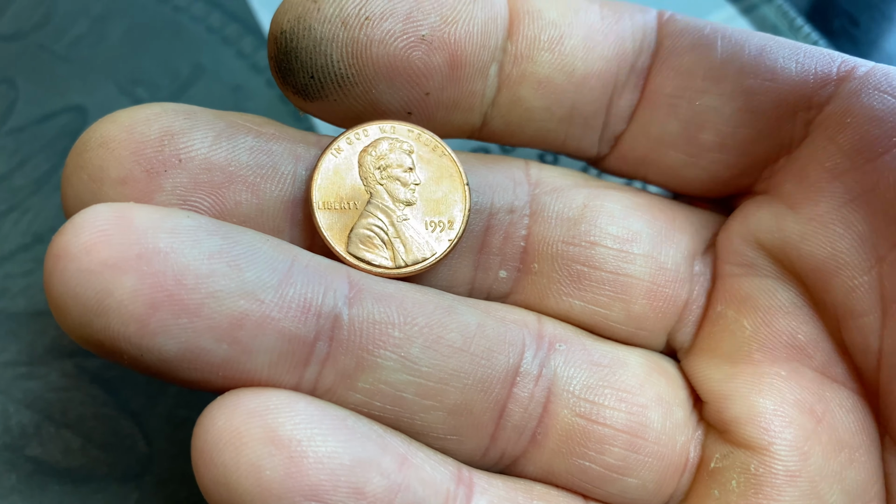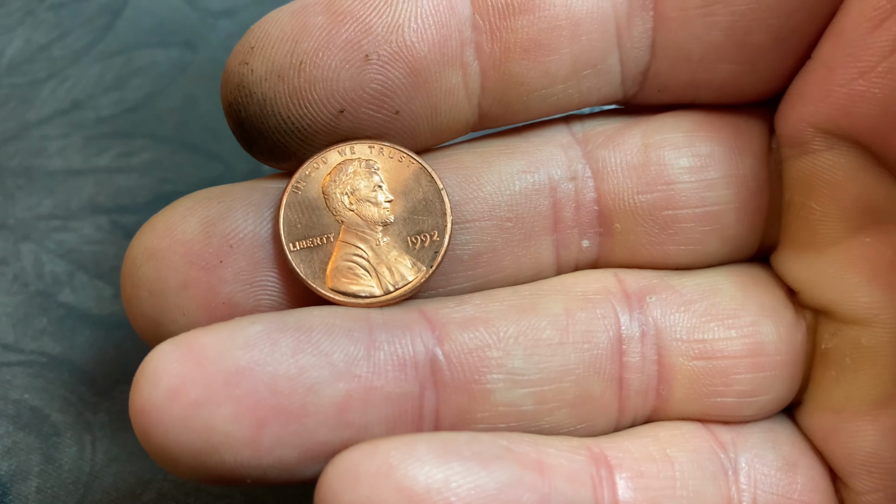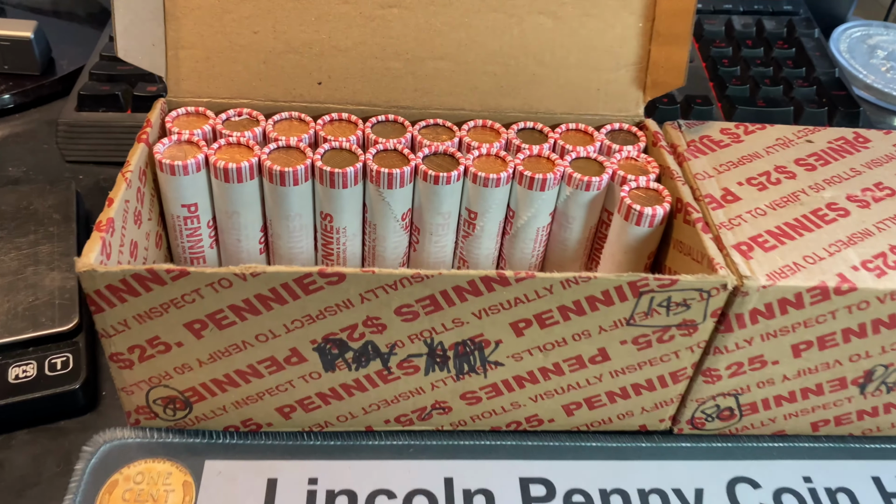And yes, I did double check to see, which is what caught my attention, if I had a close AM 1992 Philly, which I don't. All right, back to the hunt.